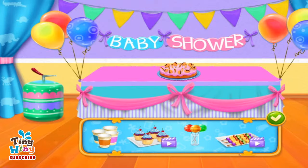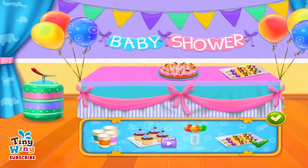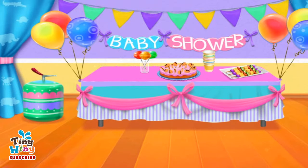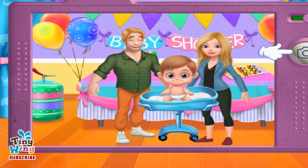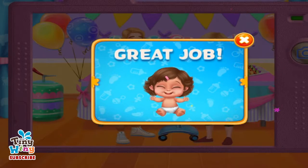Let's put some snacks and drinks on the table. Now let's take the perfect family picture. Say cheese. Perfect. Great job.